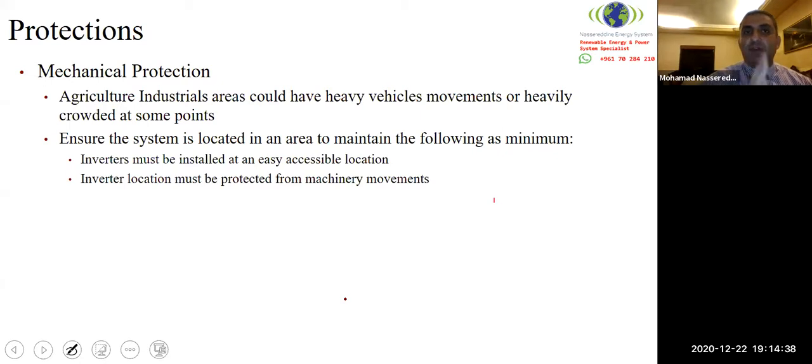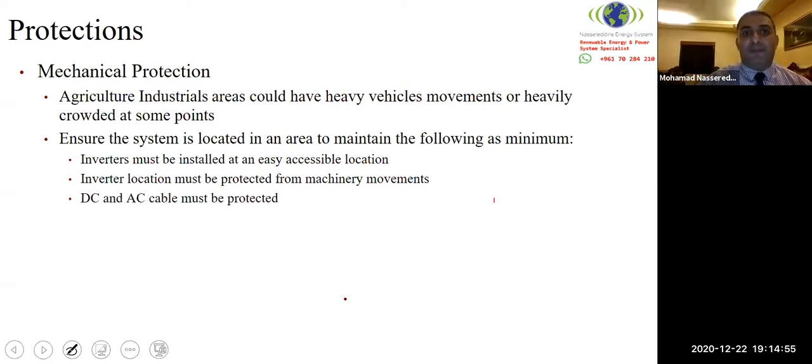Because if you lose 1 panel, 2 panels, 3 panels, 10 panels, your system still works. If you lose this one, you're gone. You have to buy a new one, and until you order it and it comes to you, or then you may have to pay 3 or 4 times more. DC and AC cable must be protected. That's a common practice. Every country sets strict regulations for DC and AC. I want to tell you one thing, guys. DC eats steel. So you have to be very careful about DC. You cannot let it touch your DC.